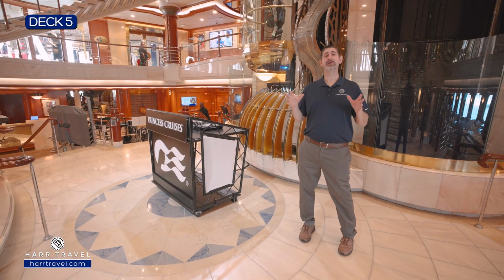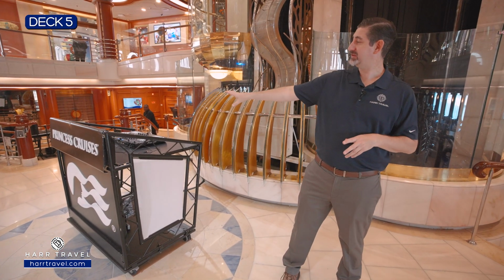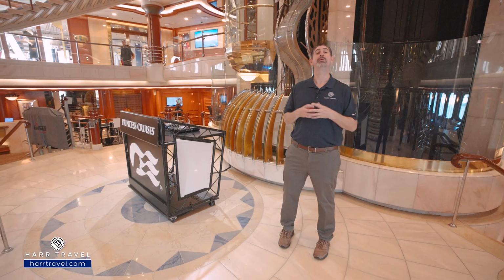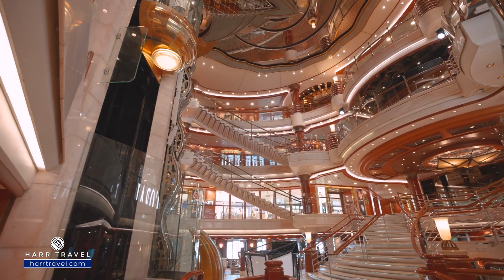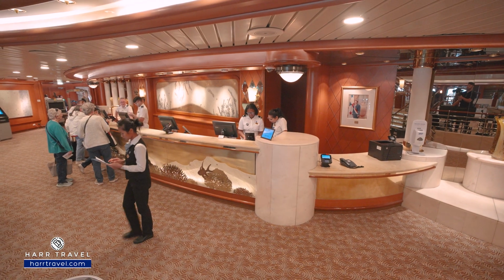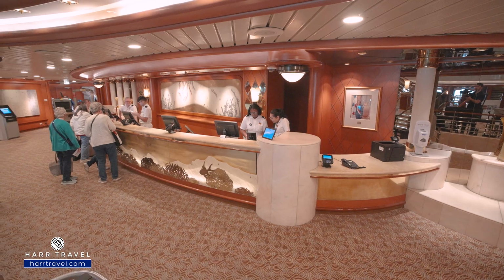Now the atrium here on board is like the beating heart of the ship. Everything revolves around it. So you can see the DJ booth here to the side. They'll have the music cranking in a minute. They also have a piano over to the other side, so they'll play some wonderful tunes. And one of the great aspects is it opens up to several decks above. So you're gonna find a combination of retail, bars, even some restaurants. And then down here on deck 5, you got the guest services desk. That's kind of like the front desk of the hotel. So you'll stop by there if you have any questions about your room and your account, anything along those lines.